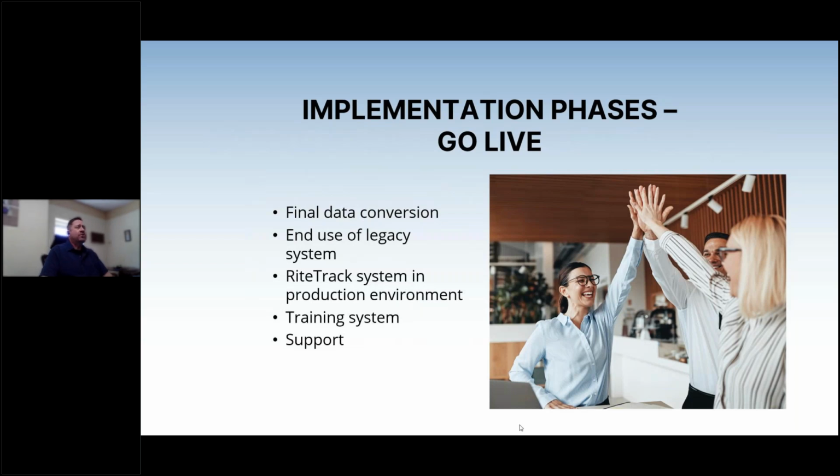RiteTrack will be put into a production environment. Now, we had a test environment, beta, if you will, previously. We are going to be creating a new clean production environment that will be devoid of data or will only have that that's been imported from the final data import.